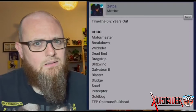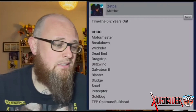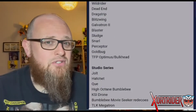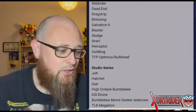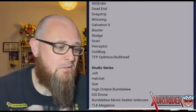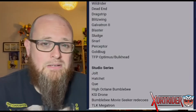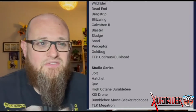Blaster, Sludge and Snarl, Perceptor, Gold Bug, Transformers Prime, Optimus and Bulkhead. From the Bayformer Studio series, they have listed Jolt, Hatchet, Q, which was released as Wheeljack. High Octane Bumblebee, is that the black and yellow version? A KSI Drone, Bumblebee Movie Seeker Redecos, The Last Night Megatron, Hound and Invasion Optimus Prime.